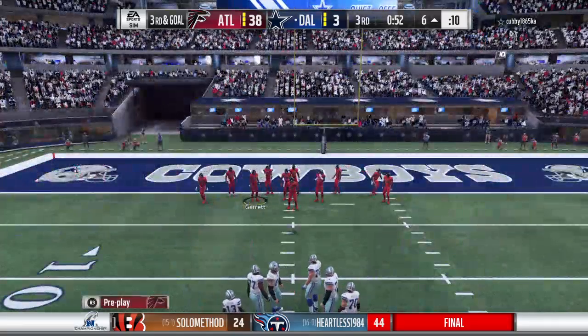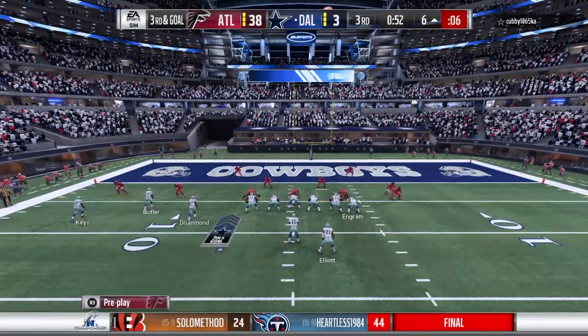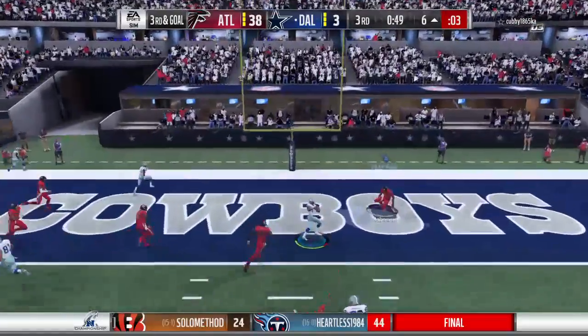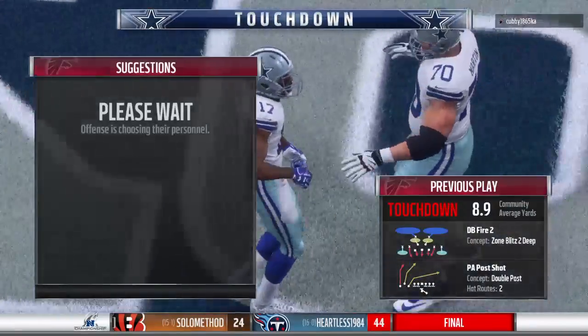And this offense on third down today, they've converted just 2 for 6 thus far. This is 3rd and goal. Off the play fake, he'll look to throw. And this is caught for a Cowboy touchdown.